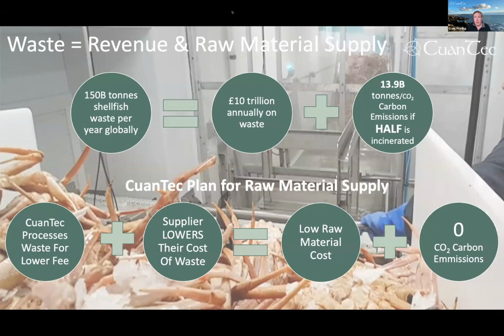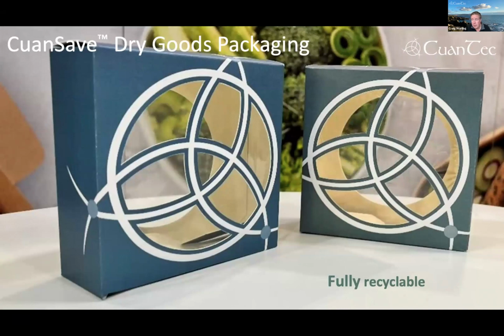Well, that incineration is a huge carbon footprint of its own. So if you look at about half of that being incinerated, for instance, 13.9 billion tons of CO2 emissions, that's if half of the food waste that's landed is incinerated per year. So we're instead taking that, putting it into our net zero process and extracting the biochitin, crystal chitin is what we call it, through our biological process, which has enabled our very first plastic packaging replacements, which includes our dry goods packaging, which we just released and is coming available this year.